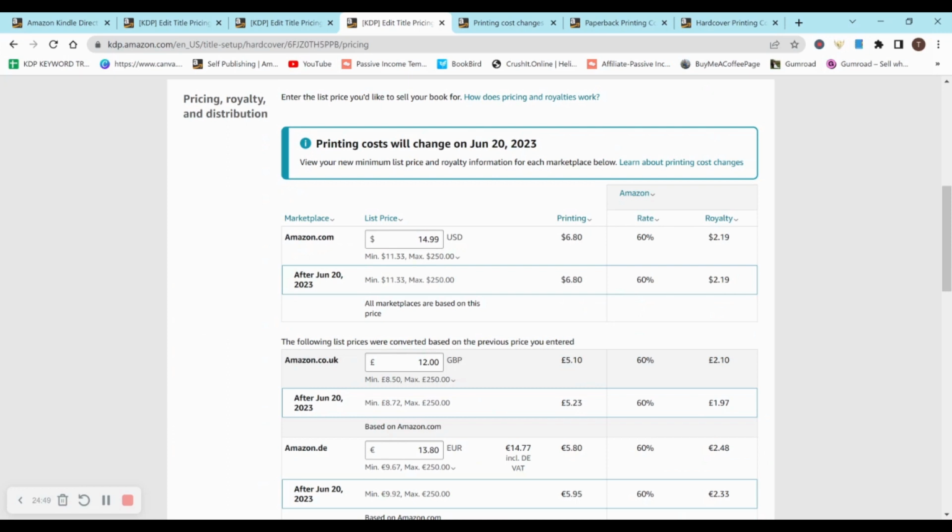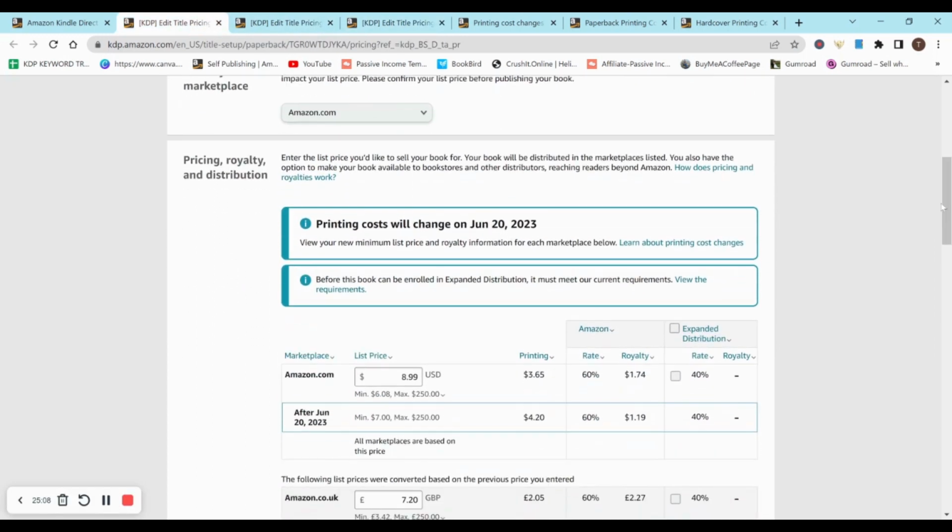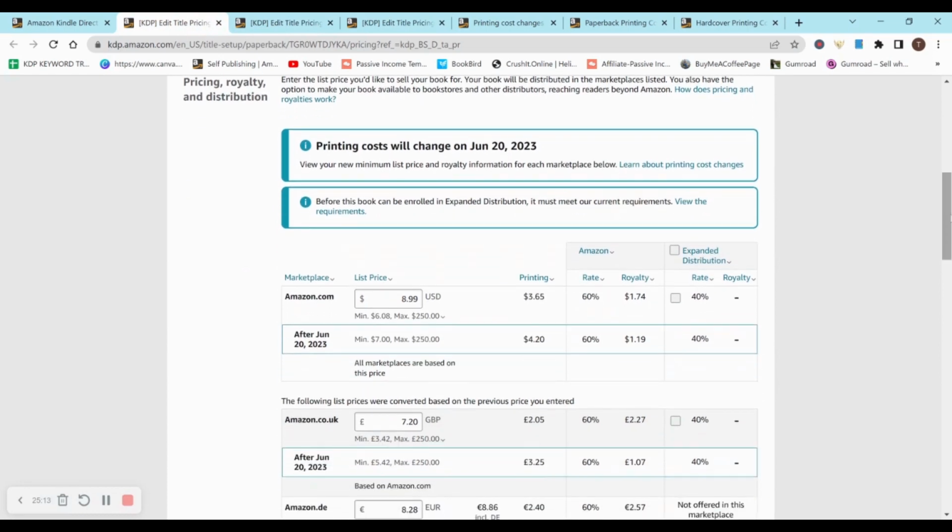So this is why I think people need to slow down a little bit and do some research. Maybe all their books are affected and maybe they do have a more drastic difference, but not everyone is going to have that drastic difference. You may have books just like this where your royalties are actually not going to be different. But moving on to my best-selling books, that are probably going to have a decent change, are scrapbook paper.